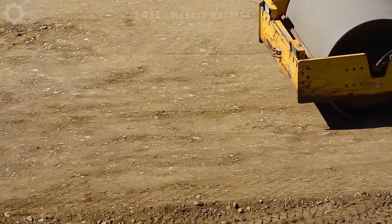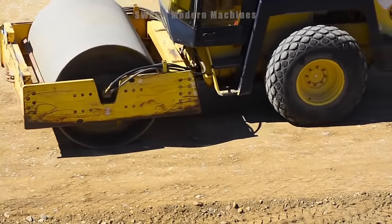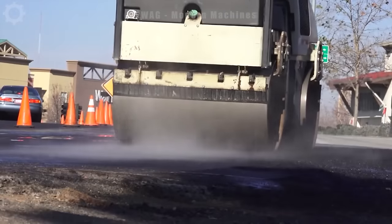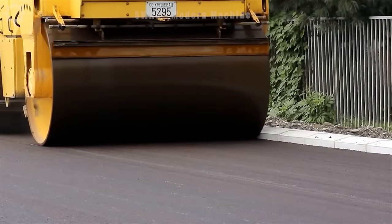Although the moving speed of this roller is very slow, the pressure it creates on the surfaces is huge. The average tire can generate pressures ranging from 30 to 35 psi on typical road surfaces, helping to compact and stiffen newly paved roads.